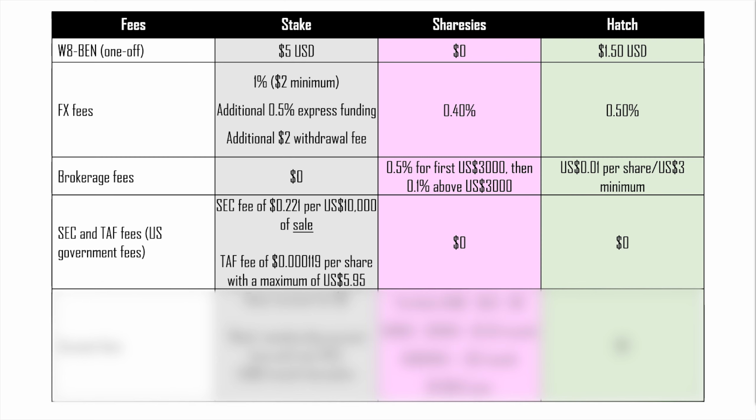Next up, we have SEC and TAF fees, which are US government fees, and Stake passes that on to the customer. The SEC fee is 22 cents per $10,000 of sales, not buys, so you only pay that when you're selling something. And the TAF fee is a very small amount with a maximum of $5.95. I've done the calculation, and it works out to be $1.19 for every 10,000 shares. It's free for Sharesies and Hatch.